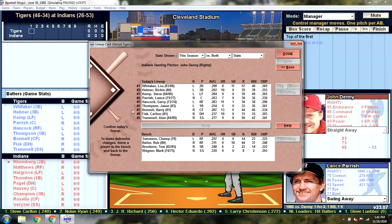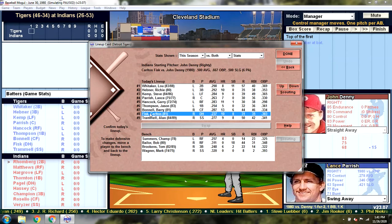And here's our lineup for John Denny, who's a righty. This is our standard lineup versus righties. Carlton Fisk is back in there today. He did play in yesterday's game at catcher, where he did hit his 10th home run of the season. So maybe he's turned the corner as well.